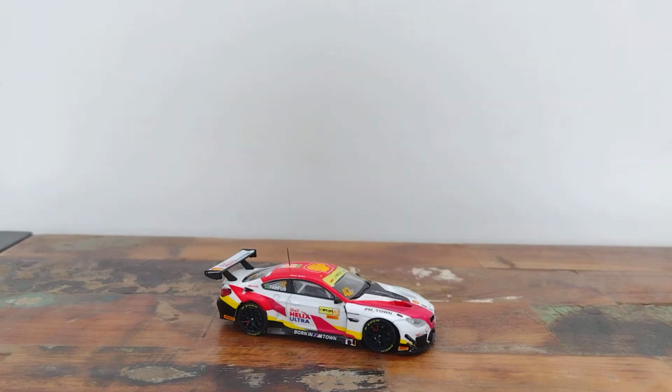Hi guys, and welcome to the first video of a new series where we're going to look at a specific race and the cars that entered it. In front of us today we have the 2018 Macau GT World Cup winner. This is Augusto Farfus's BMW M6 GT3 by Tarmac Works.